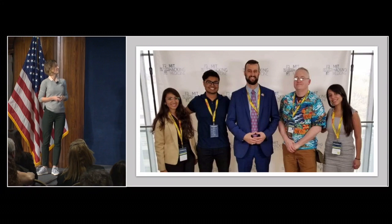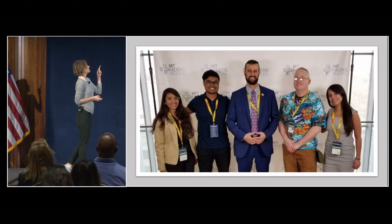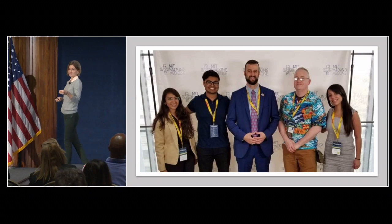Prescott, the entrepreneur in the middle, who's actually here today somewhere, took this solution beyond the hackathon through MassChallenge, one of the most prestigious accelerators. And we look forward to making this a reality in the VA through a pilot study at the Boston VA Medical Center in the coming year.